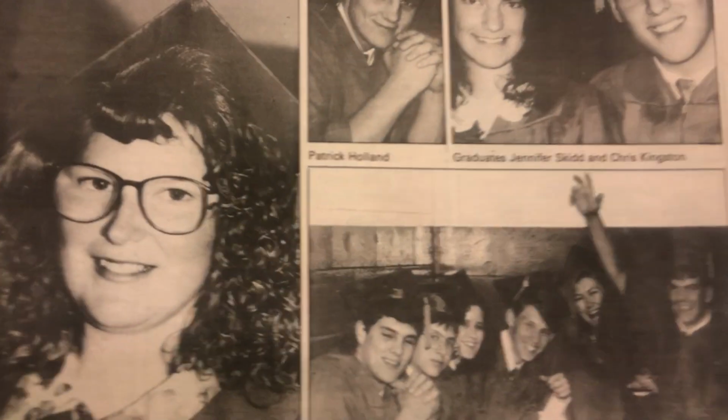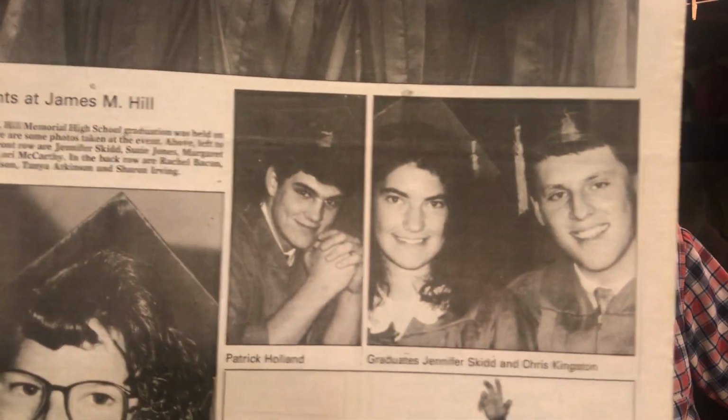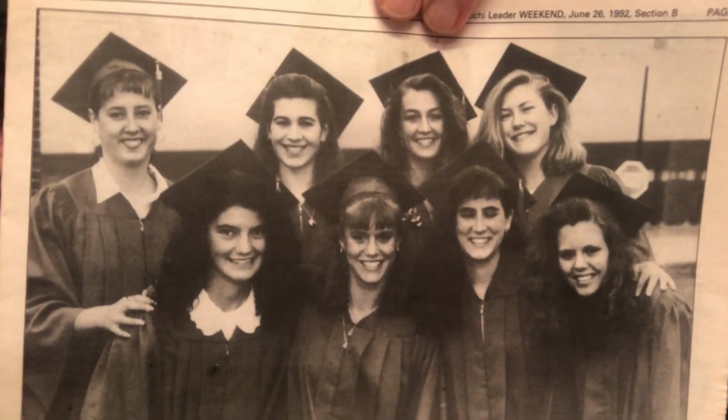And in this photo, we have Patrick Holland. I think he's a Logieviller now. Pat Holland, Jennifer Skid and Chris Kingston, we talked about. Lori Ann Malley, happy graduates. So in this photo right here, there's Lori Ann Malley right there. There's Pat Holland. And then in this photo, Raj, I see Jennifer Skid, I see Susie Jones.